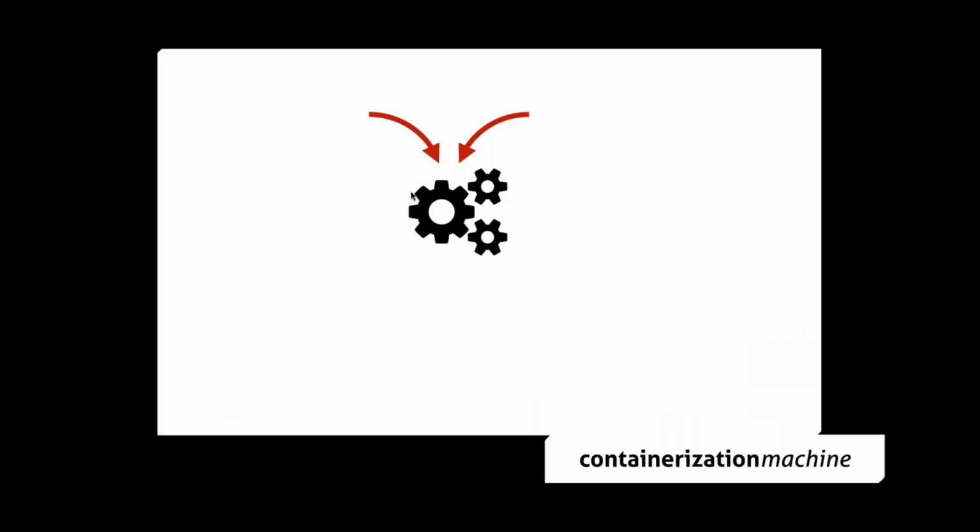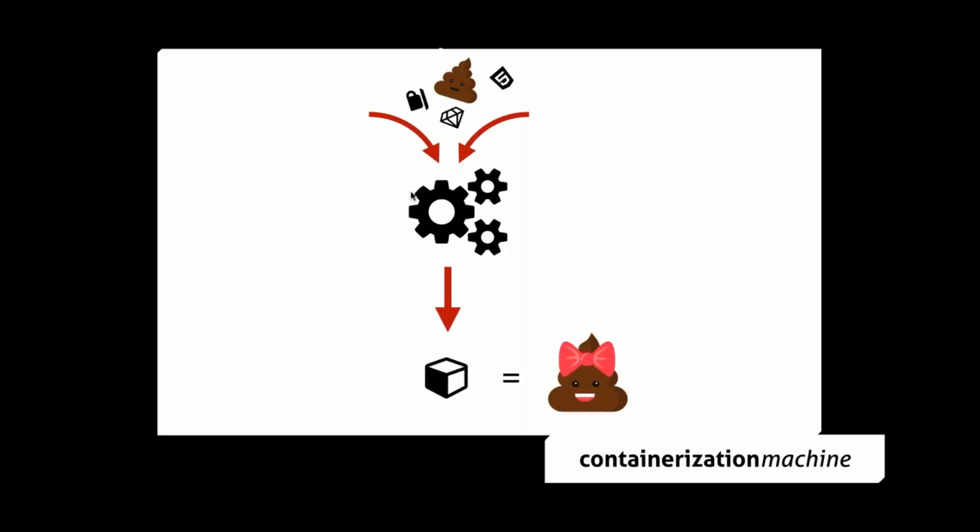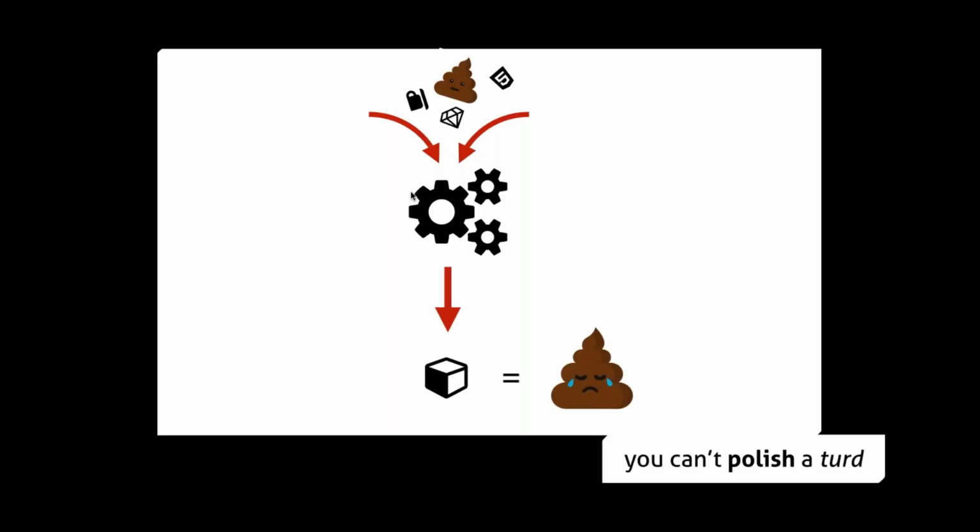If you look at the containerization machine here again, we understand how to create the Dockerfile, so we're progressing, and we're putting in our code. But you have to understand, if you put in garbage, you can create a nice image, but in the end, production is still garbage. You can't polish a turd, so make sure that when you create your images, they are ready to go.